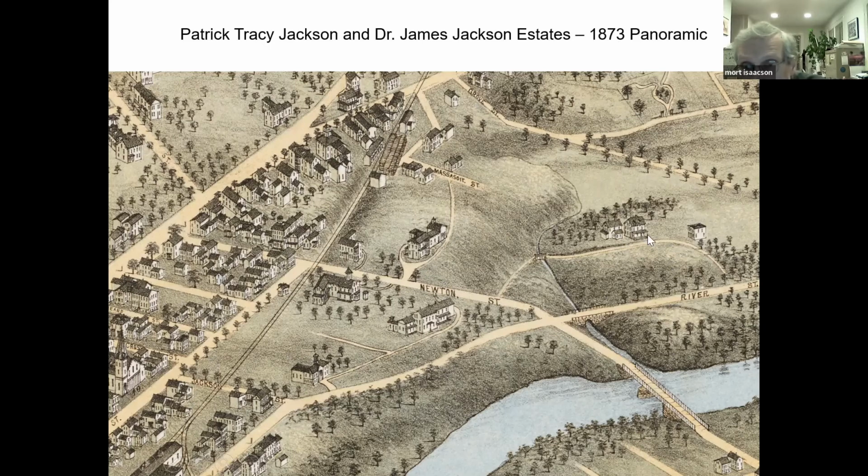This was a summer estate earlier in the 1820s, but the estate house still stood there in 1873, and it was still the estate in 1873 of Dr. James Jackson. Now, Dr. James Jackson was the brother of Patrick Tracy Jackson, and he was an eminent physician in Boston. He was a founder of Harvard Medical School and Mass General Hospital. And so he had his summer estate here that he bought in 1825.